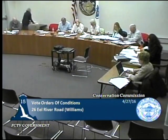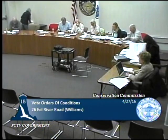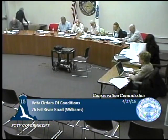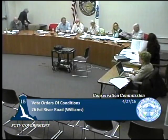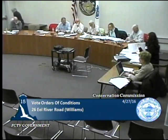The only thing was that we put the condition in: no fertilizing anywhere on this lot, because it's all within 100 feet of salt marsh. Oh, on that note, just to let the board know that MES will be sending letters out regarding the fertilizer bylaw to all affected property owners.